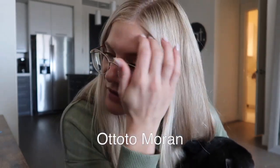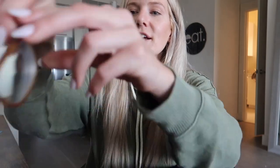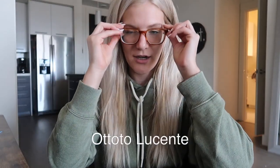These are all my prescription and they have blue light. So these are the first ones. They're a little thin gold frame. Super cute. I love little gold frames with gold jewelry too, so I think these are a really cute pair. And the next one I got, you guys know my obsession with the color terracotta.